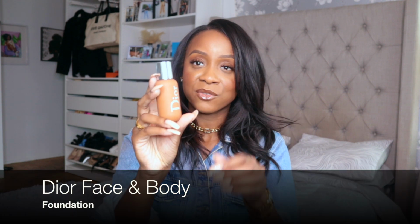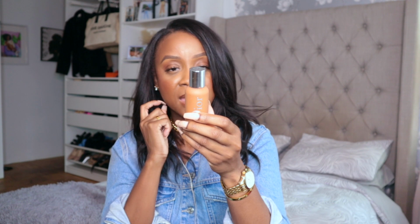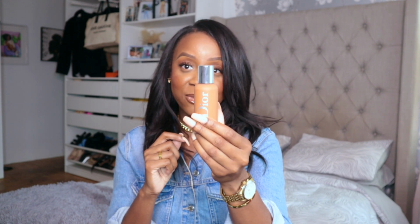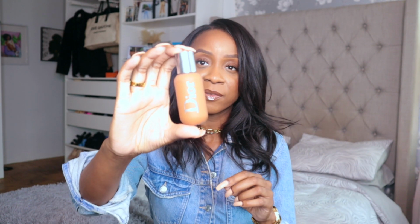And one foundation that I've been going back to, even if I don't feel like using the Lady Gaga foundation, is the Christian Dior Backstage foundation. This is kind of like my summer shade. It was 6WP, but this is amazing. If you're looking for something that stays, if you are oily, like you're not even combination, if you are oily, then definitely check out this foundation.